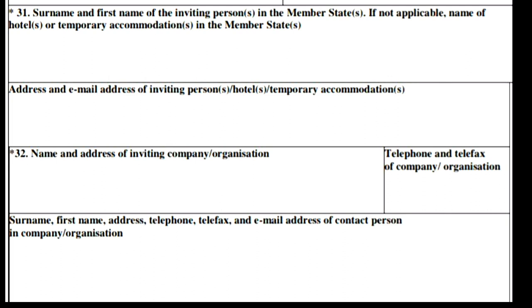And then, address and email of the inviting person or hotel or temporary accommodation. So, nilagay ko din is yung address nung hostel ko sa Rome and yung address ko din sa Venice and both their phone numbers. Number 32, name and address of the inviting company or organization, their phone number and telefax also. So, ako wala naman ako inviting person, naka-NA yon.